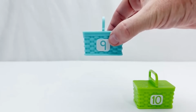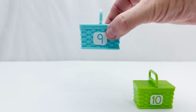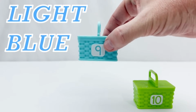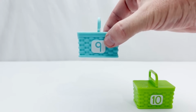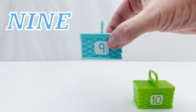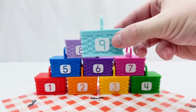Can you tell me what this color is? Correct! It's light blue, just like the sky on a sunny day. Can you say light blue with me? Light blue. Our light blue basket has the number 9 on it. Now, let's open it up.